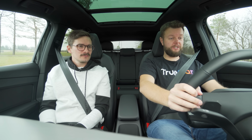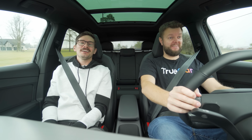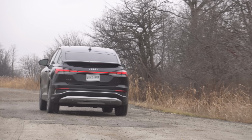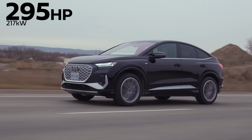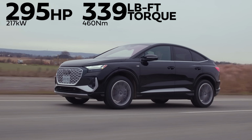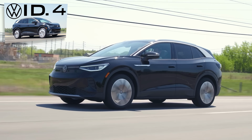'23 Audi Q4 e-tron Sportback without launch control. Slammed my head back and then did nothing. All right. Yeah, it's totally appropriate. Horsepower and torque: 295 horsepower, 339 pound-feet of torque from two electric motors and a 77 kilowatt-hour battery. So this is the fancy ID4.